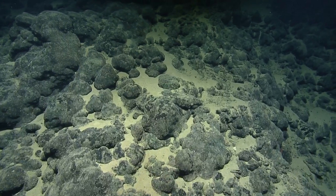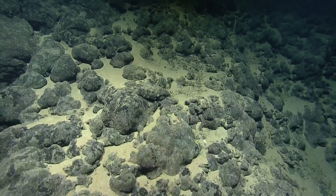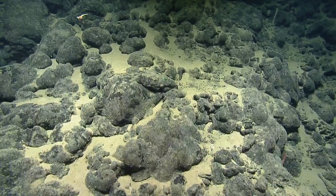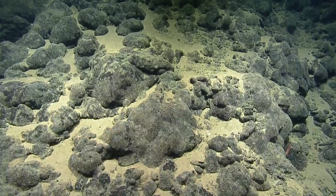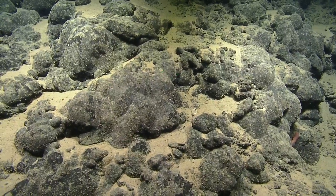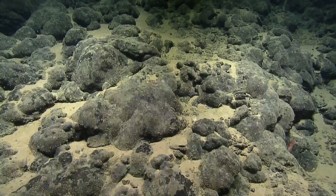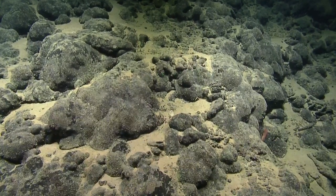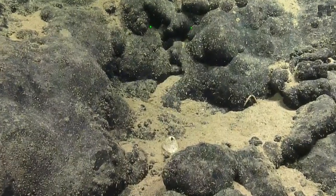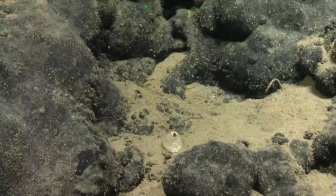Are you going for that white thing in the sand? There's one on the, okay, yeah. It's also something pink to the right. Oh, yeah. I don't think anyone's home.